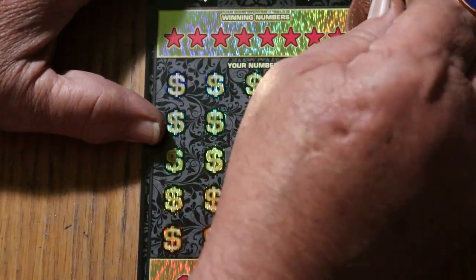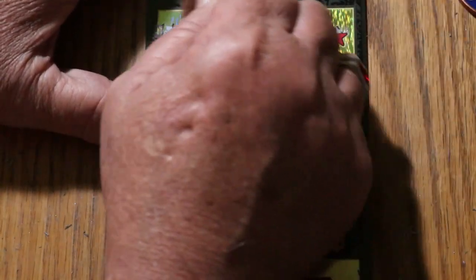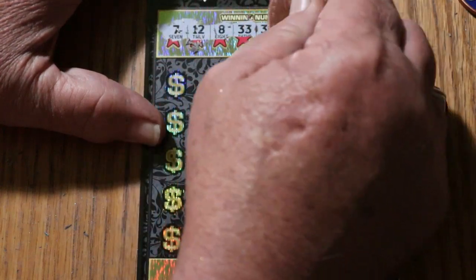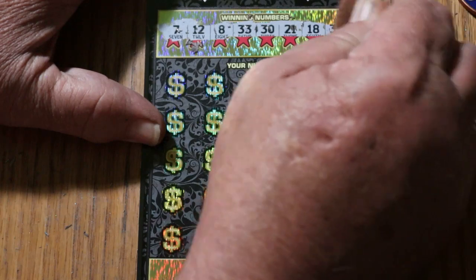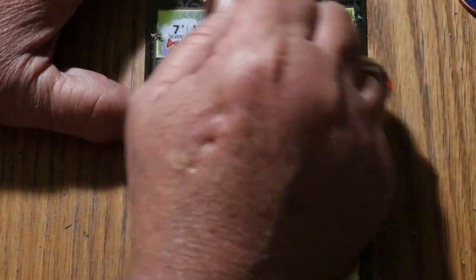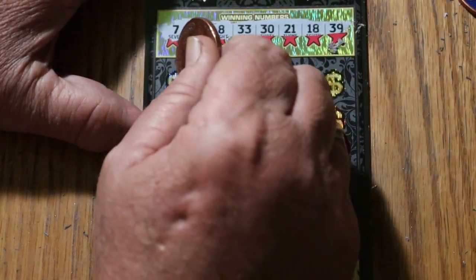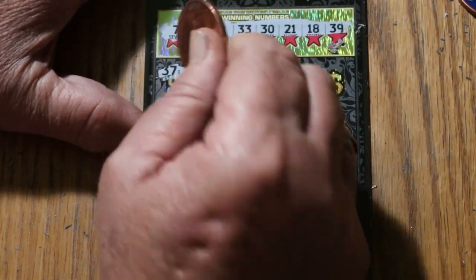Ticket 14. 7, 12, 8, 33, 30, 21, 18, and 39. So we got CJ's 7 and LV's 8 on top. Okay, here we go again.